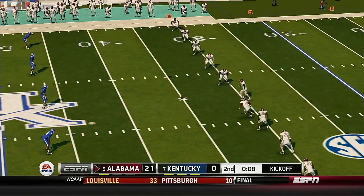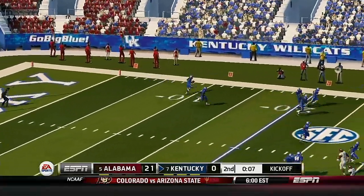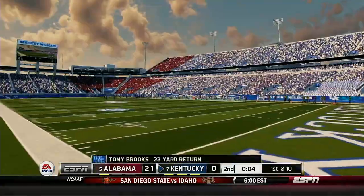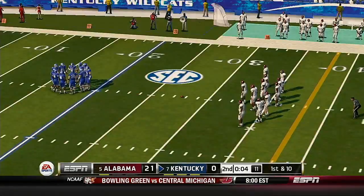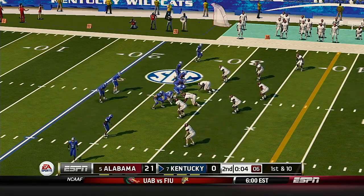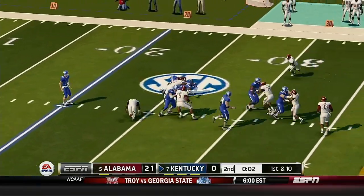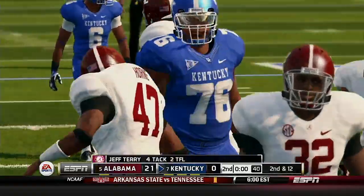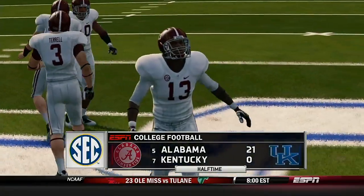Like they're ready for the kick. Brooks from the six. He gets hit out of bounds at the 28. Things are on the verge of getting out of hand before we even hit the half. These next few drives are going to go a long way in determining what kind of game this will end up being. He tackles him for a loss. So we've played two quarters. The Crimson Tide in front, 21-0.